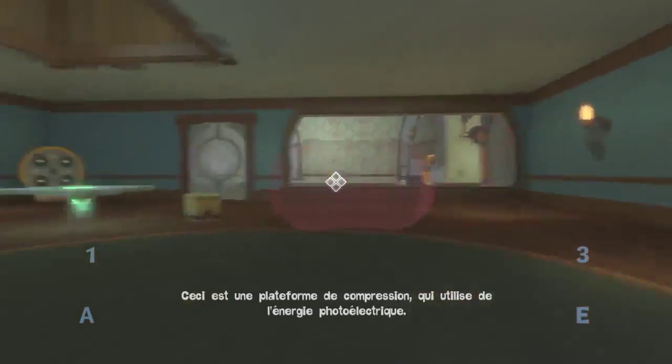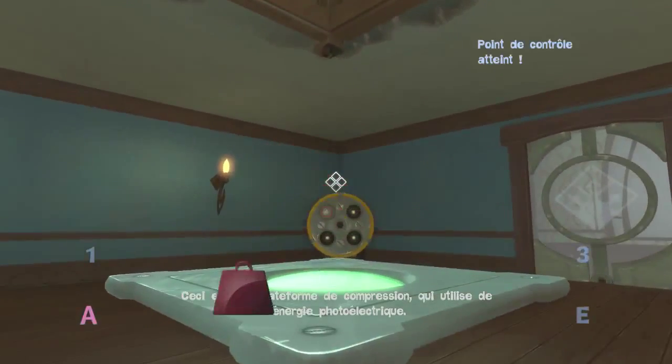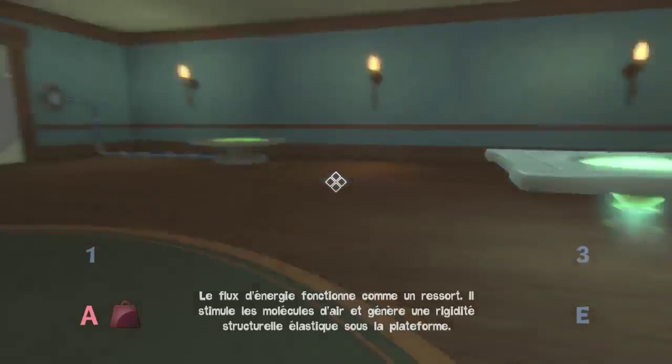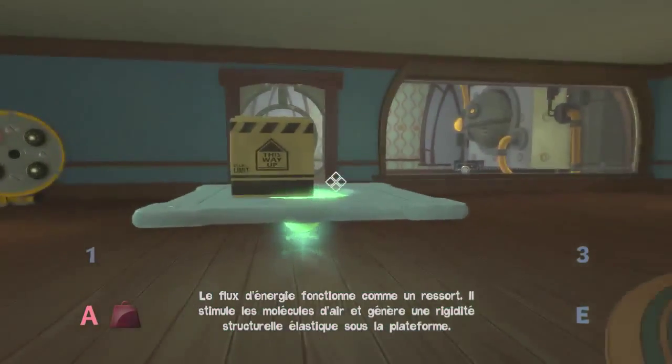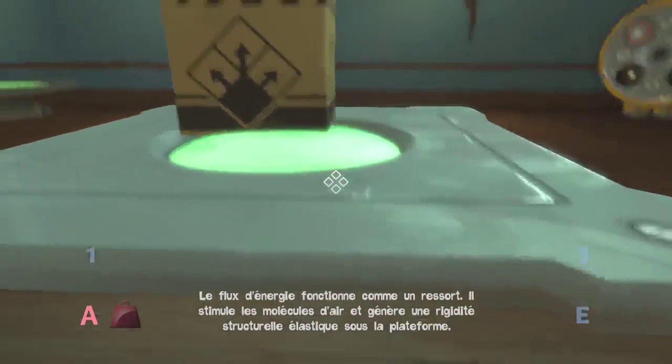This is a compression platform which uses photoelectric energy to function. Like a spring, the energy pulses below the platform excite the molecules in the air, stimulating an elastic structural rigidity.